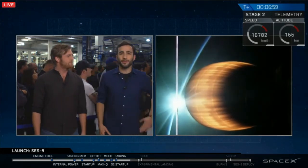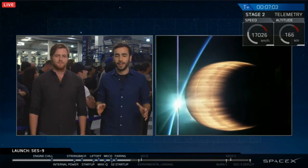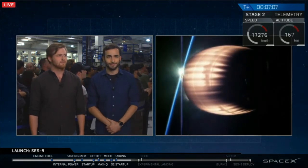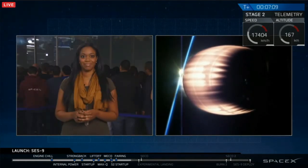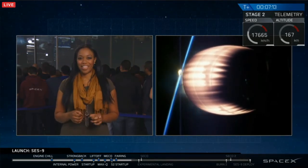So like I said, right now the second stage is still doing its first burn maneuver. This is a few minutes long. Coming up soon here, this first stage is going to be coming back down towards that drone ship. As we discussed earlier in this webcast, this landing attempt is going to be quite the challenge.